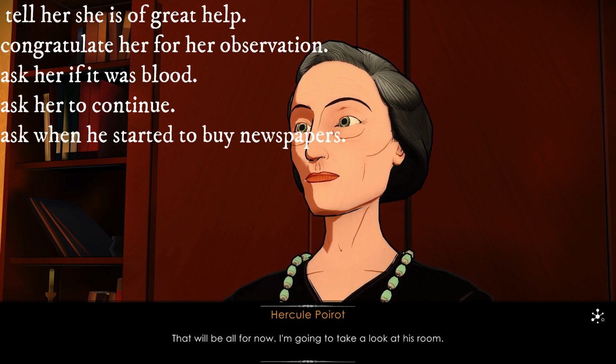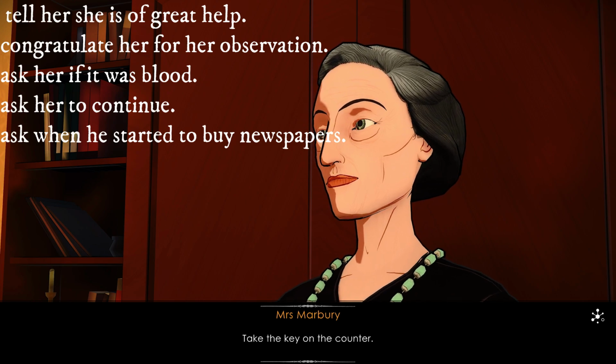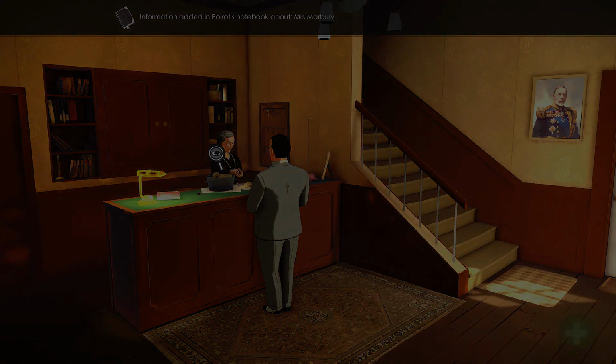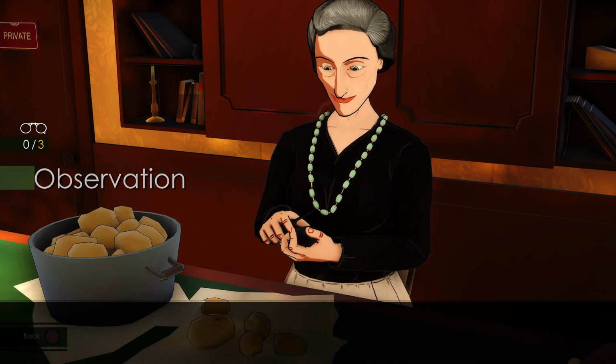That will be all for now. I'm going to take a look at his room. Take the key on the counter. Now observe the woman and zoom in on the mouth, her body upper area, and her hands.